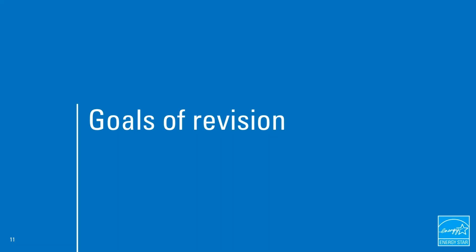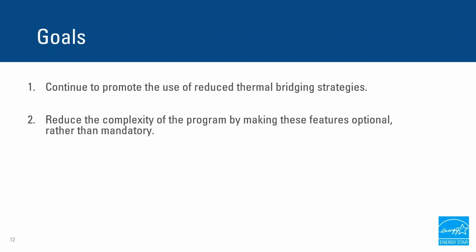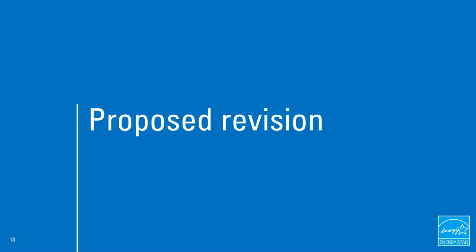So what do we hope to achieve in Rev 14 in this area? Well, we want to continue to promote the use of reduced thermal bridging strategies just like today. At the same time, we want to reduce the program's complexity by making these features optional rather than mandatory. So that brings us to our proposed revision.